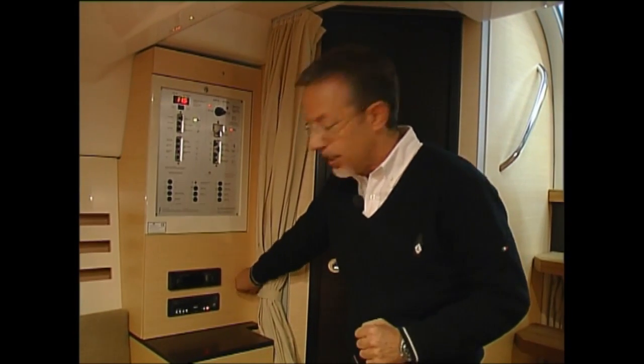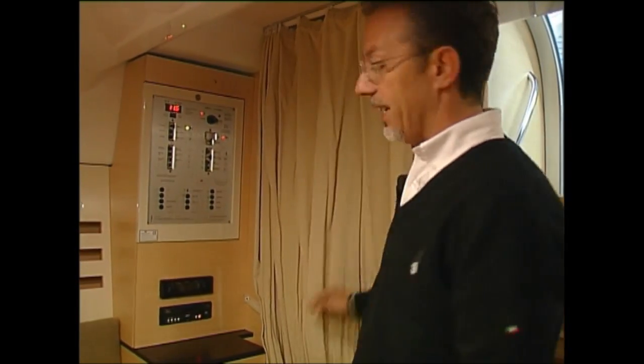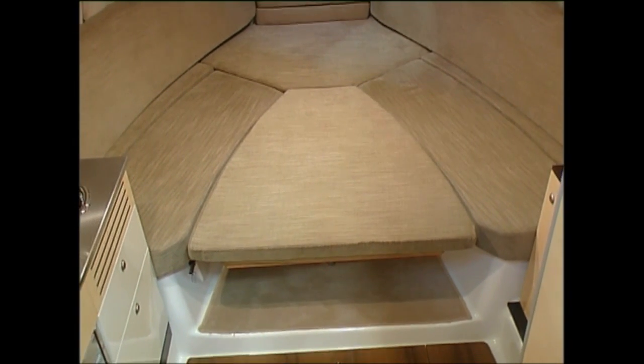There are no dividing bulkheads that would identify the areas and could thereby create a sense of claustrophobia rather than that of openness and airiness. However, the solution for creating a bit of privacy in the cabins is achieved with curtains like these, for example. You can separate the fore area from the wardroom by lowering the table and creating here, in this dinette, a double bunk bed of 180 centimeters by 2 meters in width.